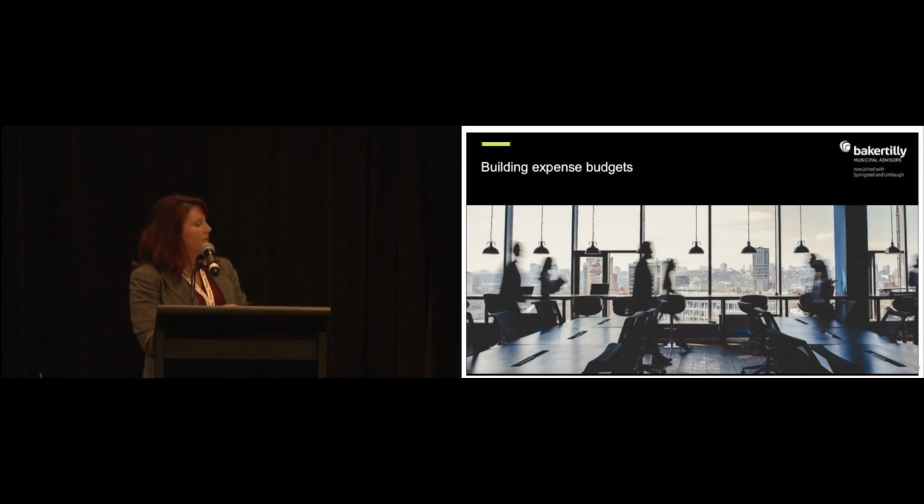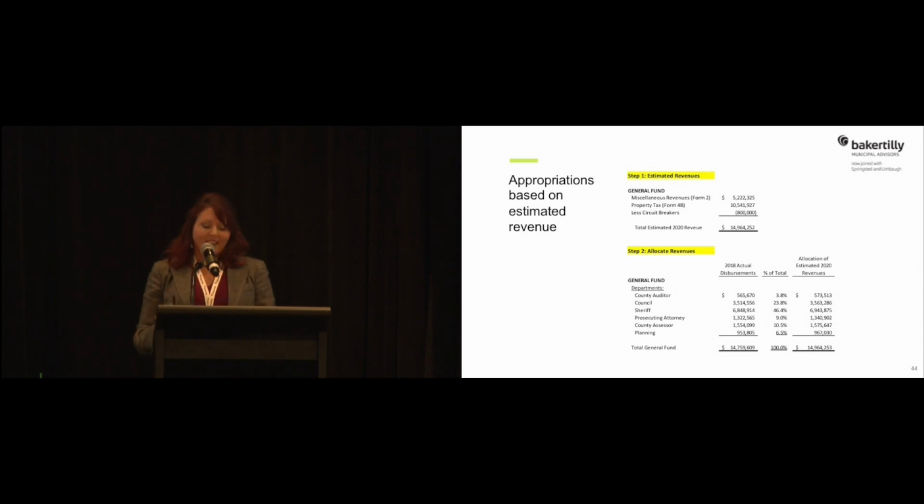Okay. So here's just an example. Let's say that we went through this whole process for the general fund and we came up with estimated revenues of about, let's just call it, $15 million, $14.9 million. Okay, so that's how much we have to spend on the general fund. So often I'm asked, well, then how do you know how much each department gets of that? Well, there's a couple of different methods that you can use.